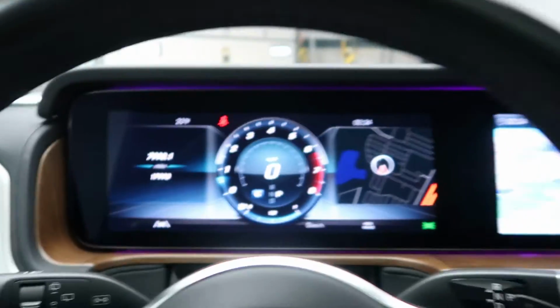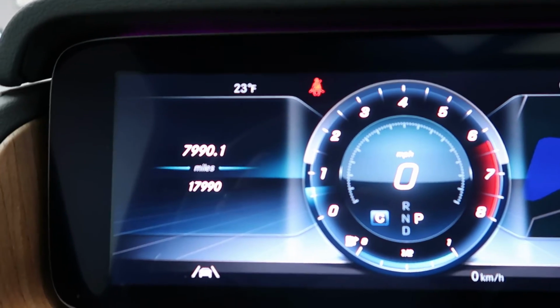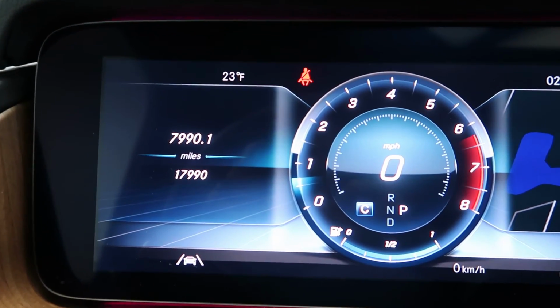This G-Wagon has 17,990 miles, Carfax and service records available online.